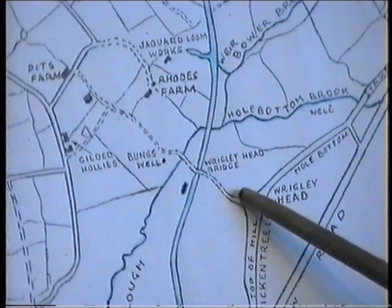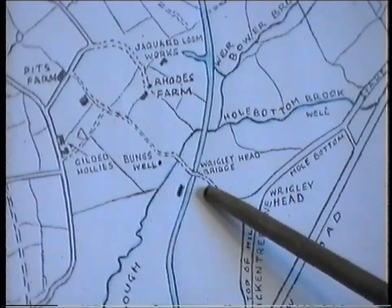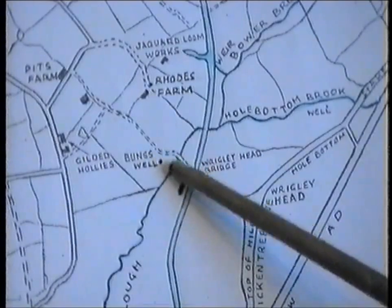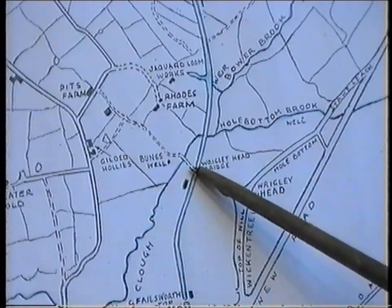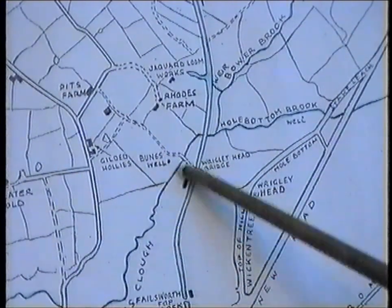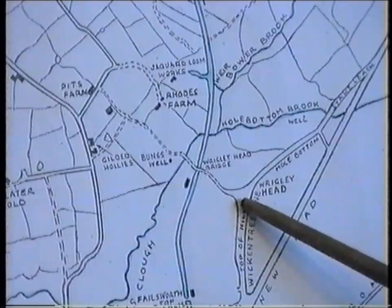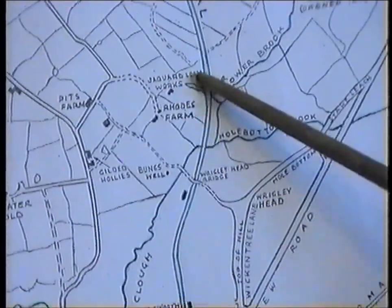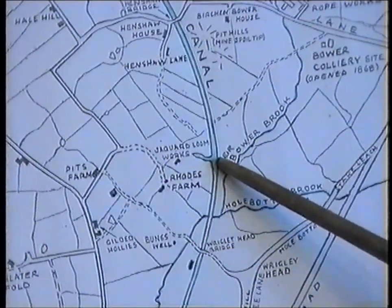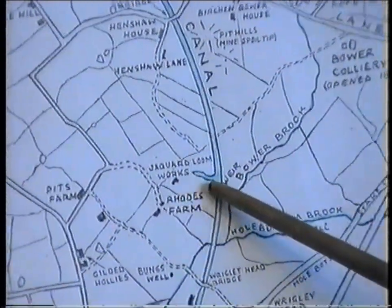And quite often, mothers in Failsworth would send their children over to collect water from Bung's Well. And being children, of course, you come to the canal bridge and you see the dell going down. Much easier to fill your cans up from the canal and take them back as though it's fresh water. Coming along up the canal here, we come to the Jacquard Loom Works and the little inlet where the barges came in to load and unload.